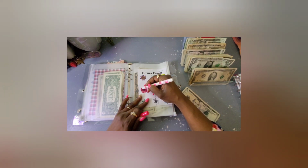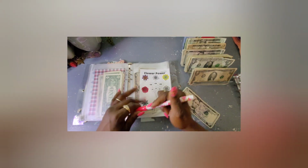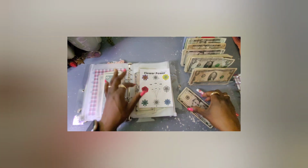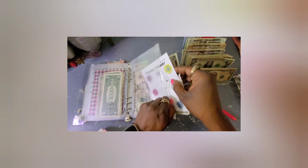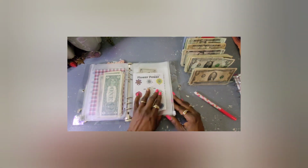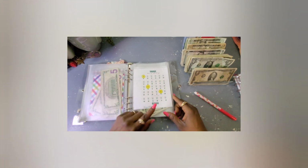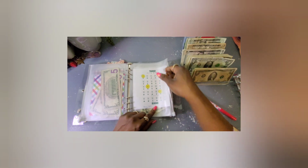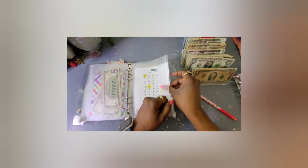Now, once these smaller challenges are completed, I will take the money and put it in the debt snowball envelope. And that is going to help me pay down my car loan. All right. So, the horoscope savings challenge. I would like to save $300 by May 9th. We're going to see what happens.